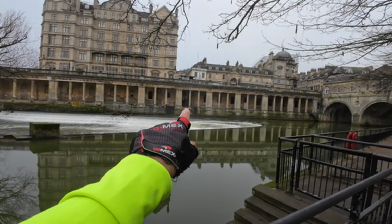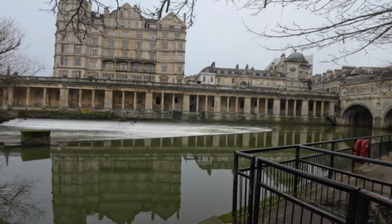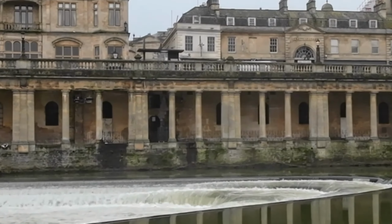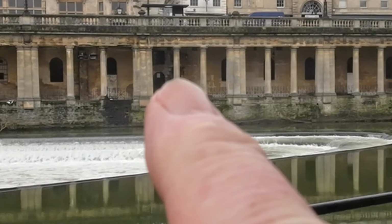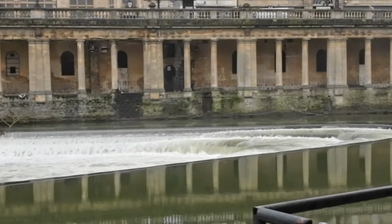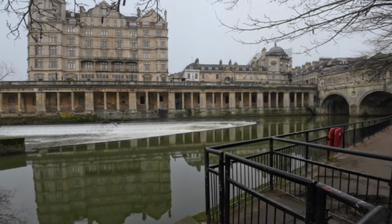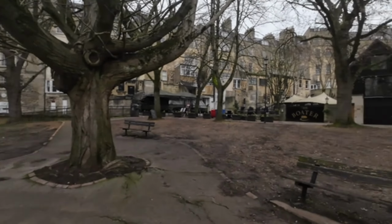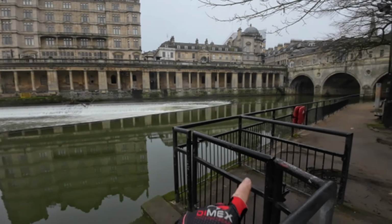And then right over there, in between two of those pillars, that's the old Eastgate. Again, let's see if we can zoom in. Can you see it? Right there. That's where the old Eastgate would have been. So how did they get across here? Ferry or bridge? The weir wouldn't have been there then. As I understand it, there was a big Roman road junction down near Sydney Gardens, which is down that way. So that road probably would have come across the bridge here.